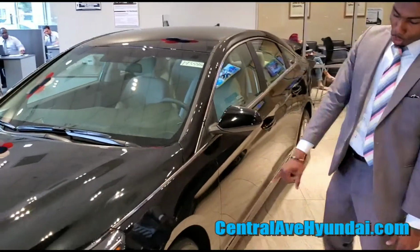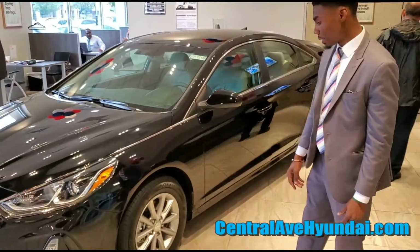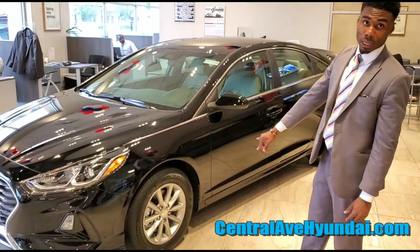Looking at the side of this car, you're going to have, on this particular model, 17-inch rims. You also have your all-season tires on this car.